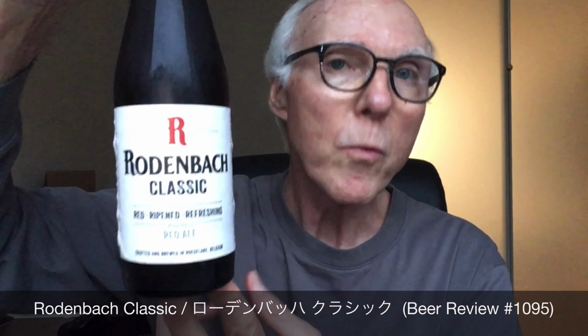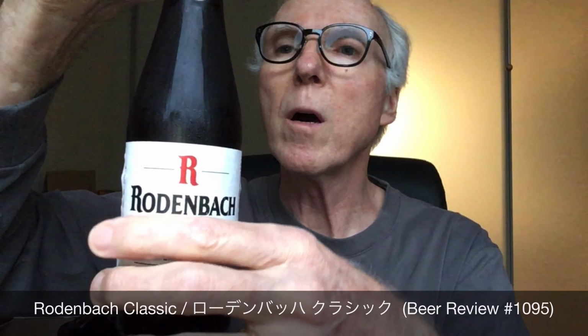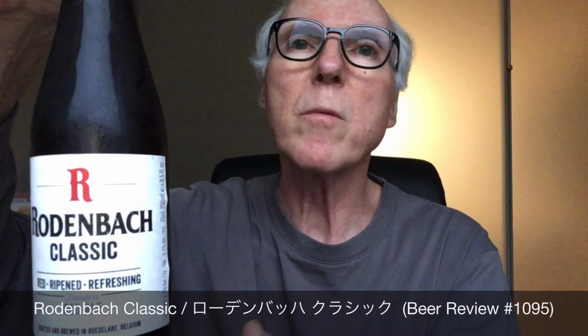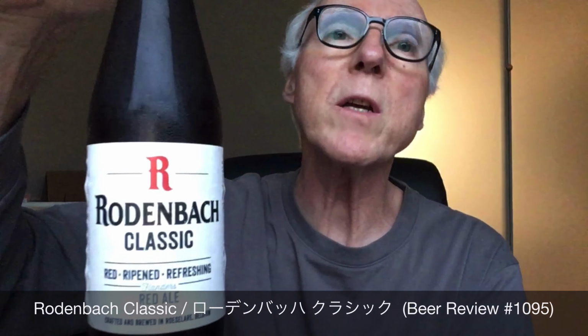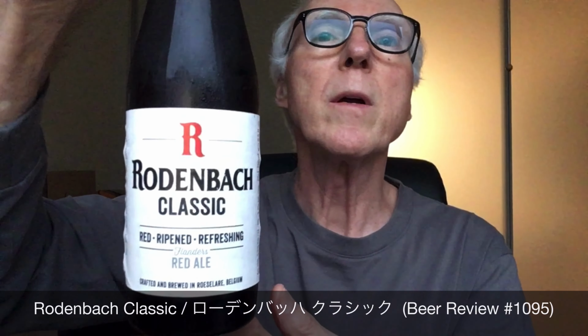And here is the first one we will look at. It is called Rodenbach Classic, and it used to be simply called Rodenbach. That was the original flagship beer for them, and this is the new name. This is a sour, classified as a sour Flemish ale, Flanders red, sometimes called an Oud Bruin.